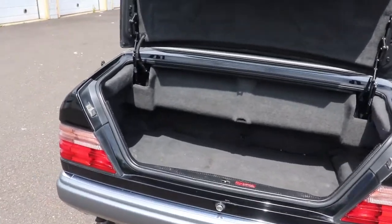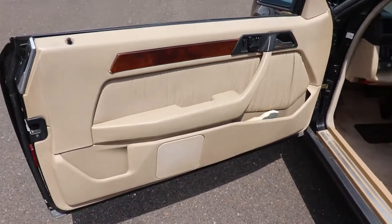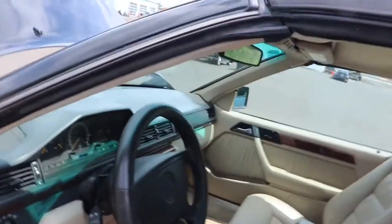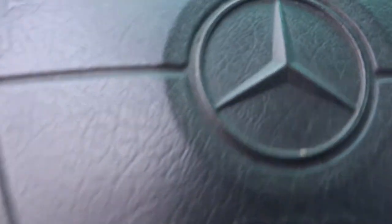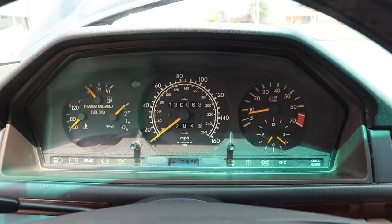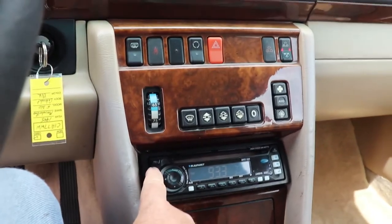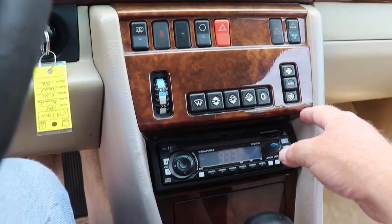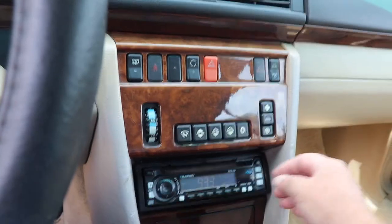All right, start it up. Does have the owner's manual there. All the gauges work. Aftermarket radio works. Air works as well.